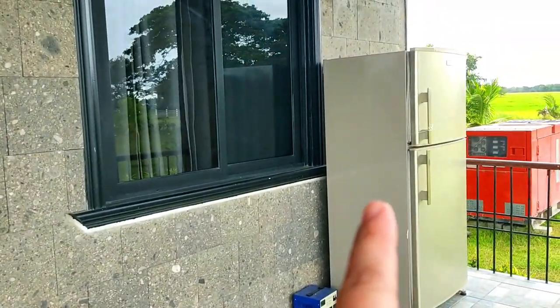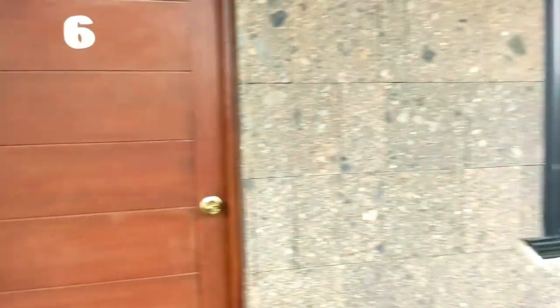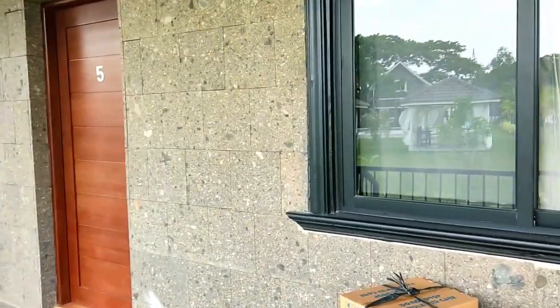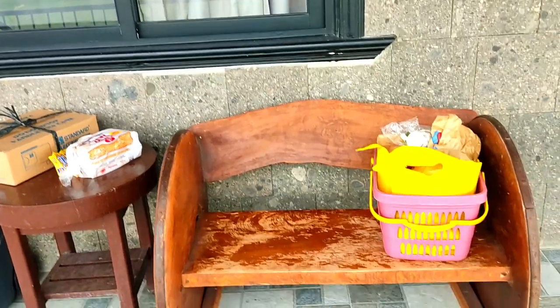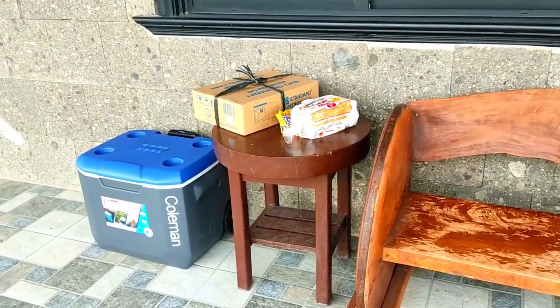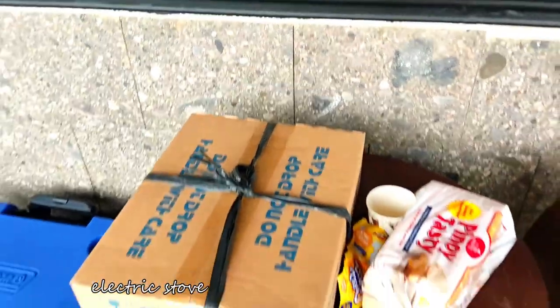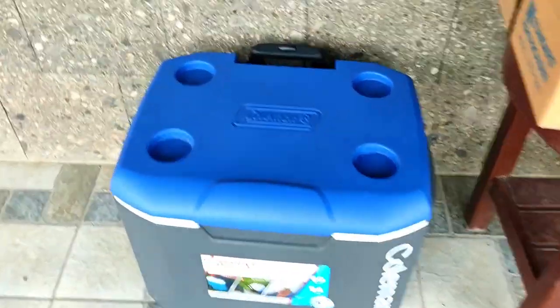Meron silang ref dito. If you're gonna use it, may charge daw na 500 pesos. And dito yung room ng sister ko and family niya. Kasama nila yung dad ko sa room number 5. Ito yung ibang staff namin, yung food namin. Andito sa labas. Tapos nagdala kami ng electric stove. Tapos refreshments.